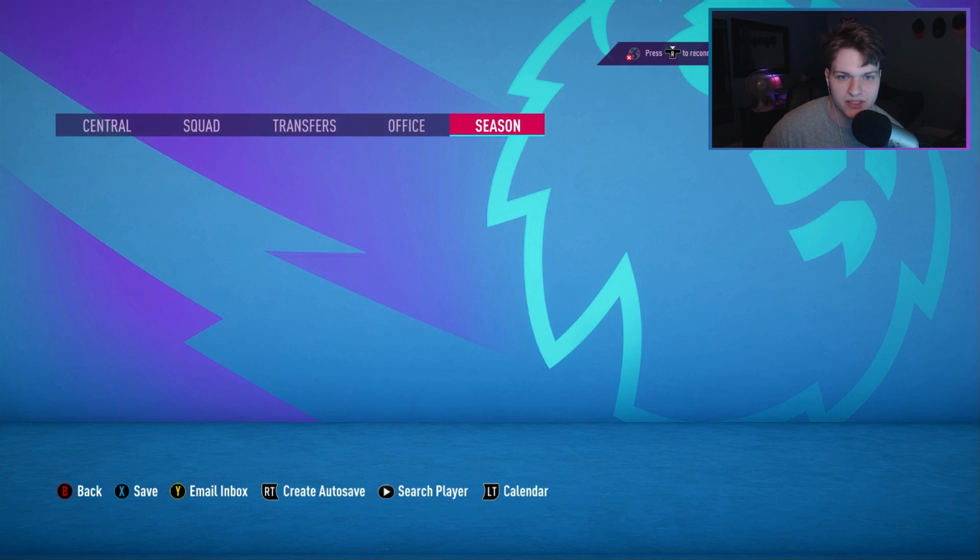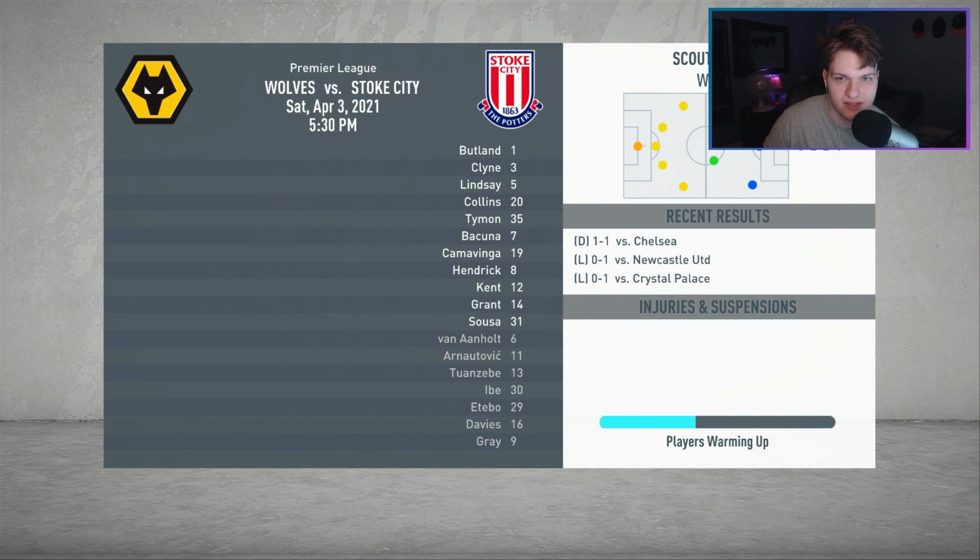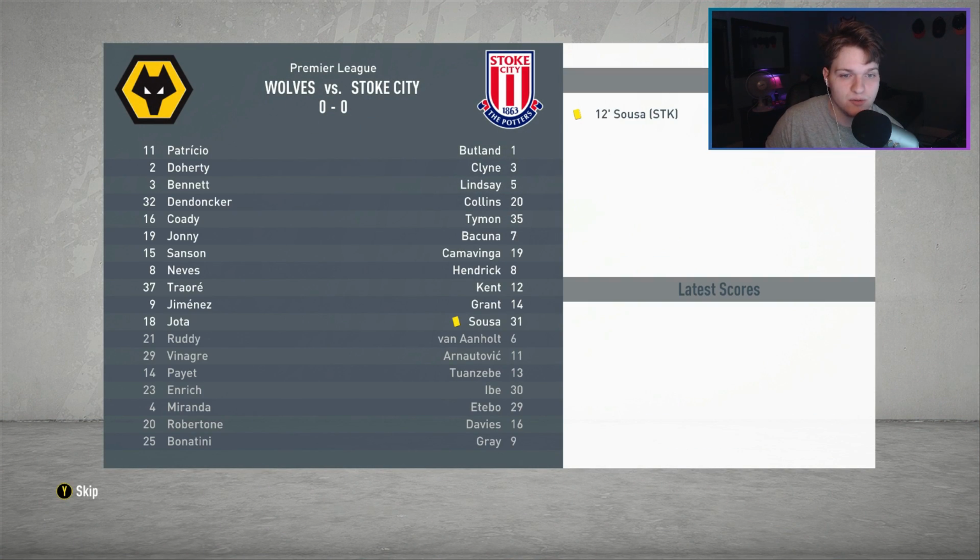So for sure, simming this first game against Wolves, for sure. We're going to do it with the second team. They're in 8th, so they are above us, having a decent season. But let's see what we can do.